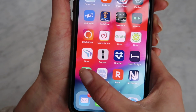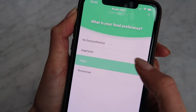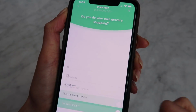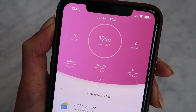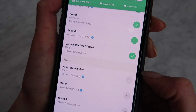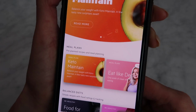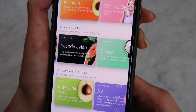I want to show you guys how I start tracking everything in Lifesum. When you open up the Lifesum app, you can do a little test with your own preferences to find the right meal plan for you. You can follow a meal plan or just get some inspiration. Then it shows me the goal for my macro intake as carbs, proteins and fat. You can insert every ingredient after each meal, and this way the app tracks if your meals are balanced out. So I'm adding all the ingredients for my morning smoothie, and it shows me that my breakfast is on track today.